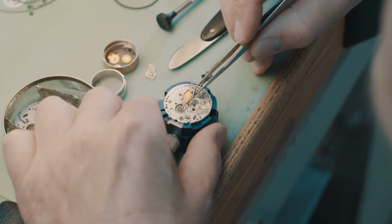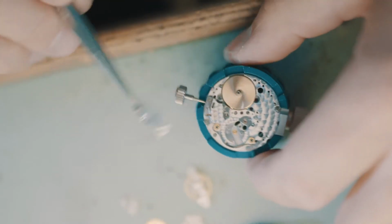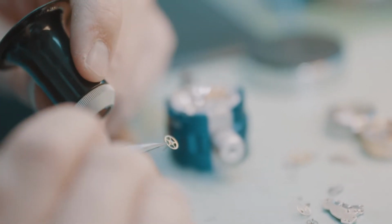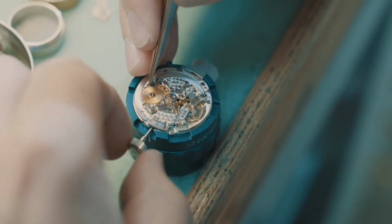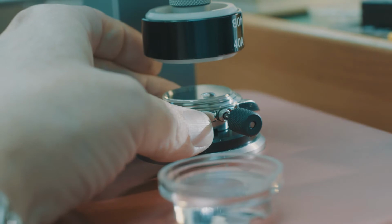We are a Rolex accredited servicing centre, which means basically Rolex support us, they supply us spare parts. Our workshop is investigated and checked every year.